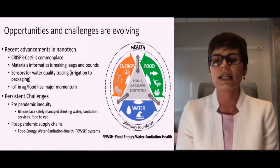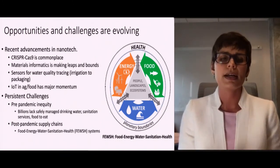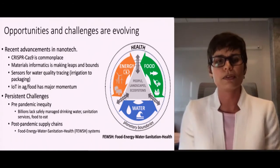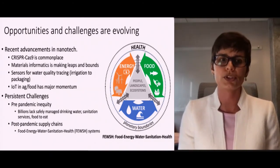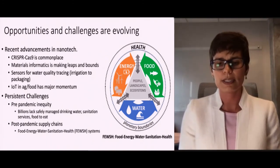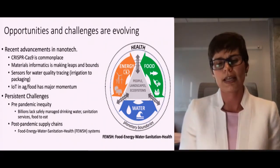And you can see here that nanotech has had a lot of impact already, with CRISPR being commonplace. Now more and more the cyber physical systems aspect of things are becoming more available. Sensors in water quality are also becoming more available for fresh produce production. And IoT is also gaining major momentum, especially in agriculture. And you'll see Professor Kagan talking more about that. But there are persistent challenges, which are related to the pre-pandemic inequity. We still have a lot of people that don't have enough drinking water, sanitation, and food to eat. And post-pandemic, we need to start thinking about not only the energy, food, and water nexus, but the sanitation and the health aspects of things.